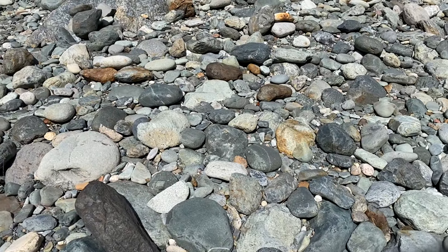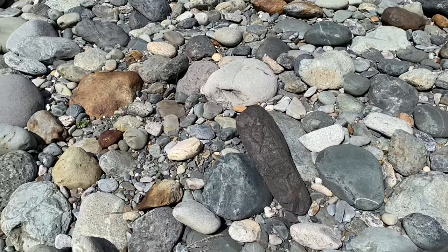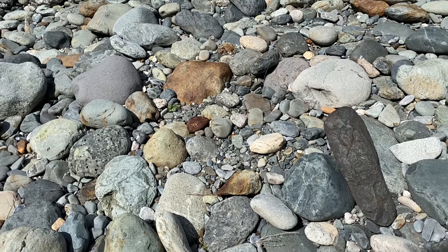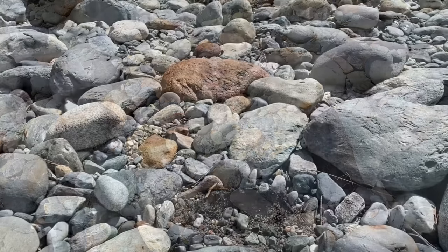This is the area I've settled on. You can see there's a lot of dense, heavy stones in this area. And that's why I picked it. So I'm gonna clean off this area right here, I think. Right behind that big rock. And we're gonna get to it.